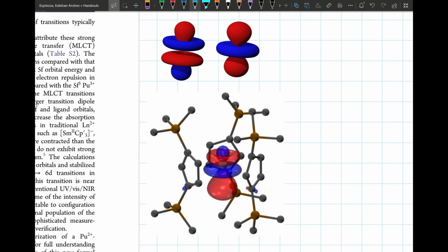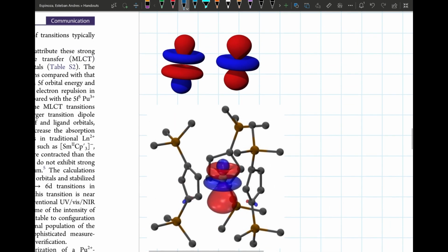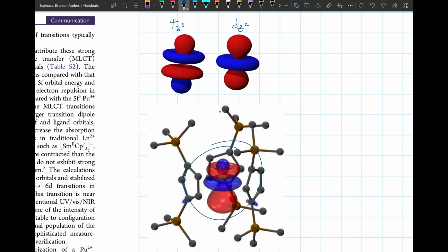They had this image at the bottom in their supplemental info. Up here on the left is the fz cubed orbital, and on the right is the dz squared orbital. You can see here at the bottom, it's not exactly one or the other. It looks kind of a mix of both, at least to me, because I would assume if this was completely fz cubed, these rings up here would be shifted down a little. But it looks like this bottom ring is closer to the center, kind of how it is up here in the dz squared orbital.